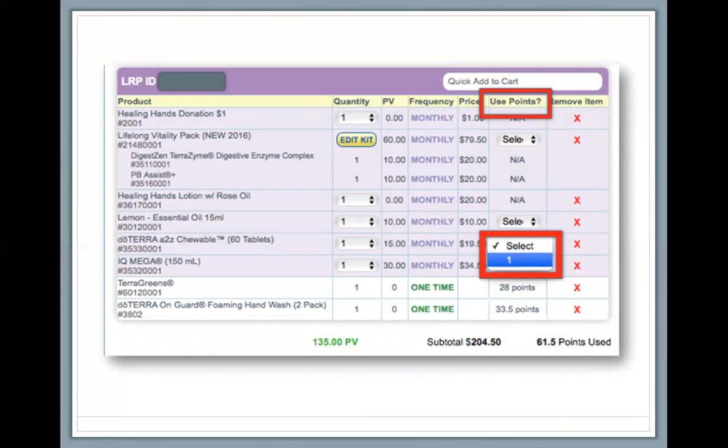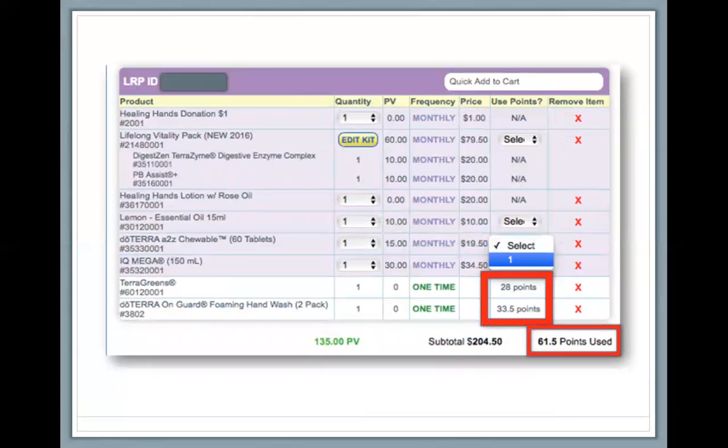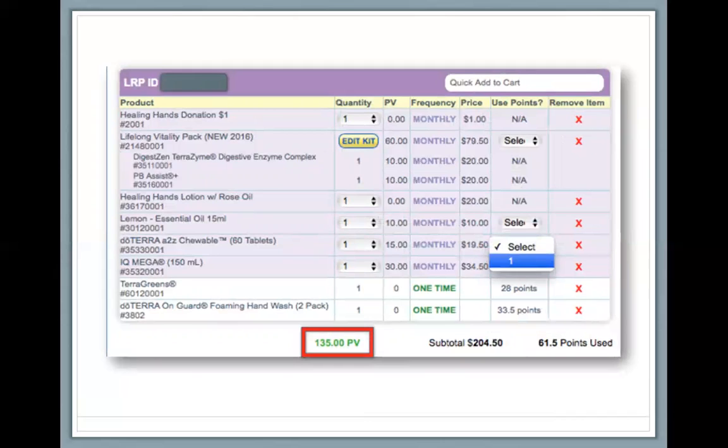You see from this column here that says use points at the top, this is where you can select any item in your cart and tell it to use points instead of paying cash. You'll notice as you do that, it starts totaling up the products you're purchasing with points. And you see that where the PV amount used to be 188, now it's down to 135. That's what we're purchasing. So if you want the free product of the month, just don't let that green number go below 125.